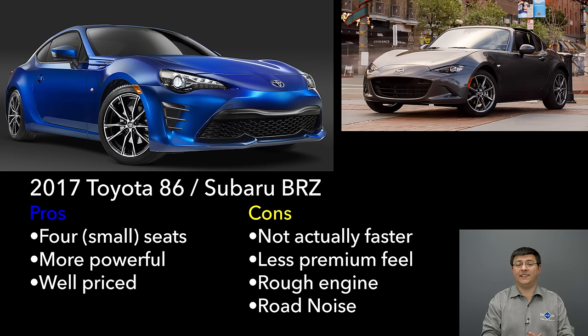Next up, we have the Toyota 86 and the Subaru BRZ. These are not quite the same thing, of course, because they're not convertibles, and the MX-5 RF is. The Toyota and the Subaru were another joint venture vehicle, very much like the MX-5 and the Fiata. The real trouble with MX-5 comparisons is that there is nothing else like the MX-5 in the United States, other than the other MX-5 and the Fiat 124 Spyder, which is really just another MX-5.